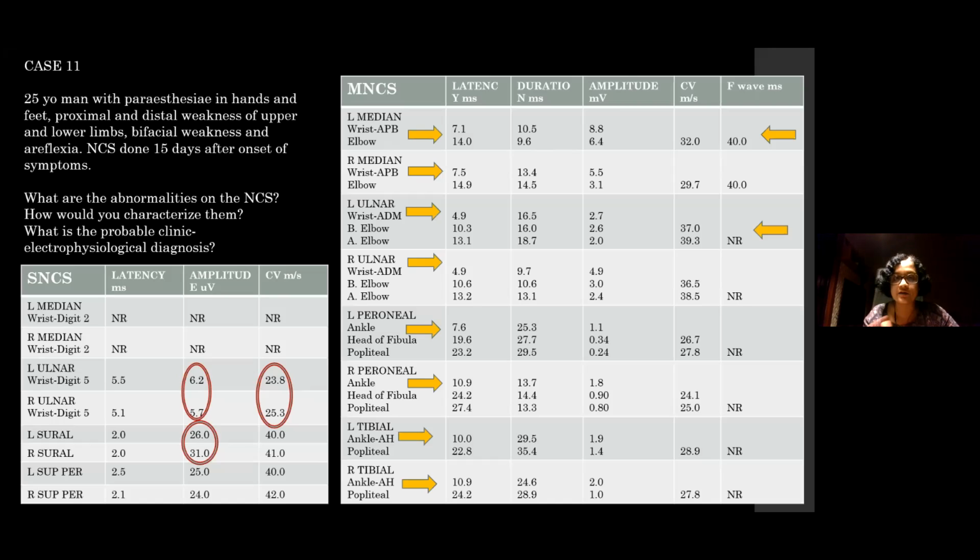Now, there are arrows everywhere in the motor studies. All the motor studies are abnormal. So you have increased distal motor latency. Again, you can't rely so much on the median CMAPs, because they could be part of a carpal tunnel picture, and we will be confusing your picture here.